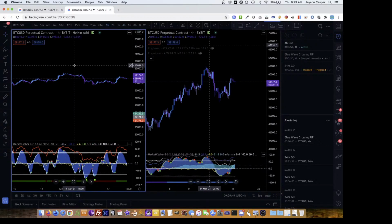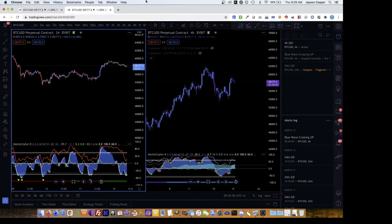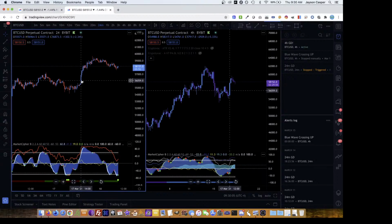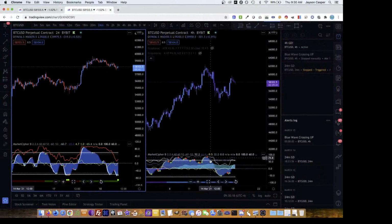Let me close this out here. My two favorite time frames are the 4-hour time frame and the 24-minute time frame, okay? So what I'm going to do is look for synergistic properties between these two time frames. And you're going to just look at these big pumps, right? Or big dumps, and ask yourself, what happened right here that made us pump? And you're going to start to look across both time frames and see if you can find some kind of synergistic property, right? Where you can say every time X, Y, and Z happened, we got a price pump.